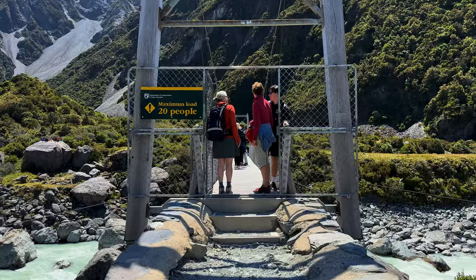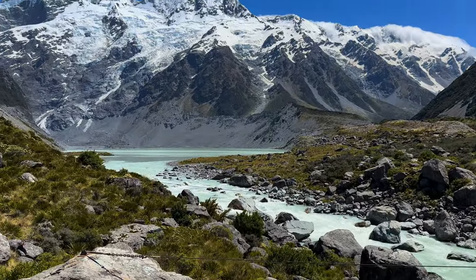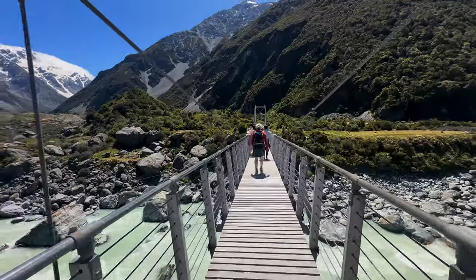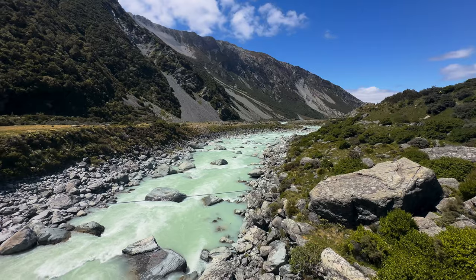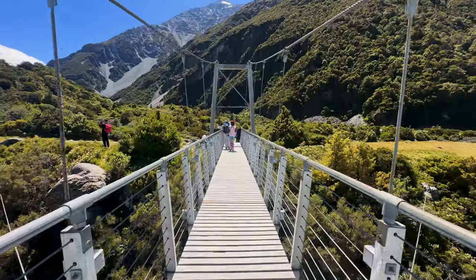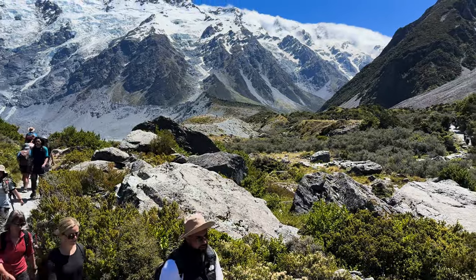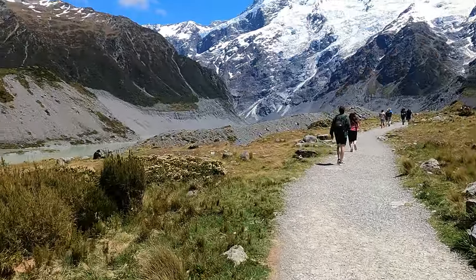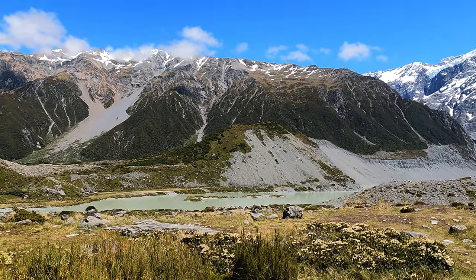The bridges allow you to cross Hooker River and offer stunning views of the mountains and the milky green glacial water flowing below. On busy days like today, it's a good idea to heed the bridge limit signs. We did the walk during the middle of the day, and as you can see, it was very busy, so if you want to avoid the crowds, go very early or late in the day around sunset.